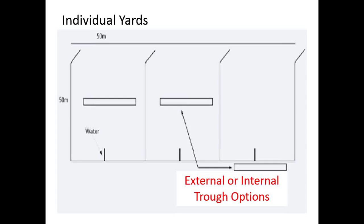The other systems, and these are both for open trough and self-feeder systems, external and internal trough options, where you can have external troughing, and I'll show you some examples in a second, which are single side feed systems, so we need to have around about 30 centimetres allocated trough space per animal, or internal systems, which a lot of people will use. They have the advantage of double side feeding, but you also have the disadvantage on most occasions of feeding those troughs or filling those troughs while stock are in the pens. You need to be very careful with doing so.